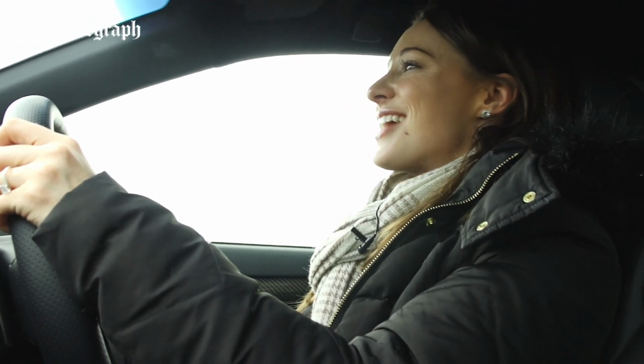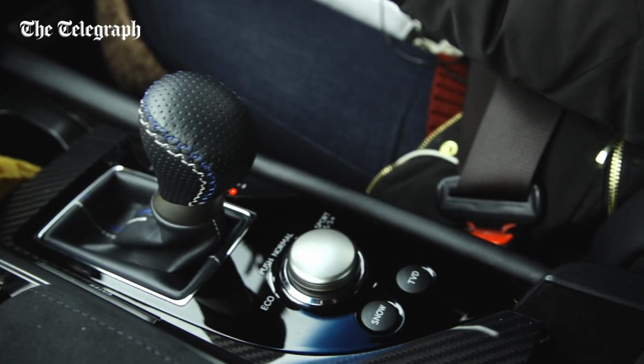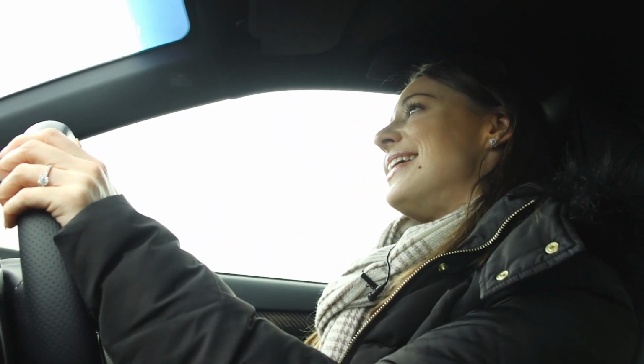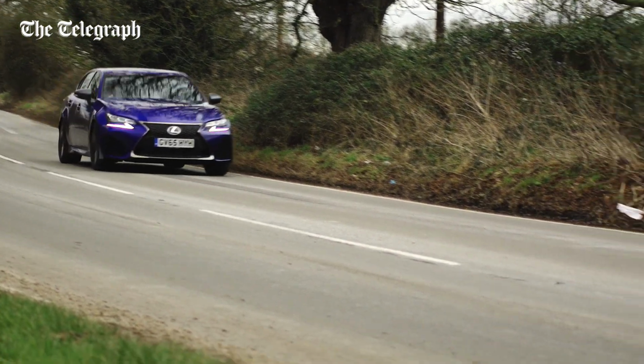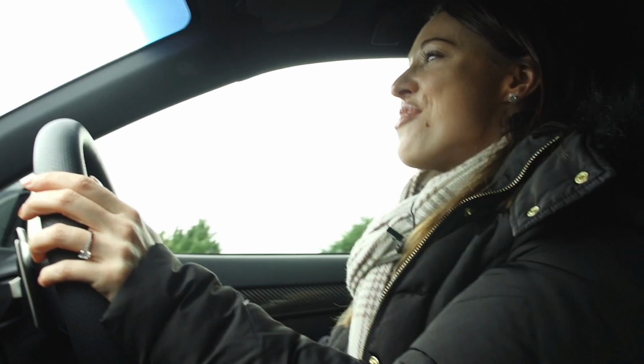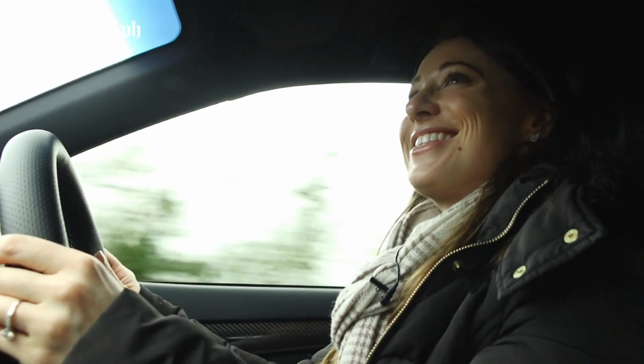This is a real Jekyll and Hyde engine. Keep it below 4,500 RPM and it's relatively docile, with the 8-speed automatic gearbox slurring between the gears with ease. However, put your foot down, accelerate hard beyond that point, and something magical happens to this V8 engine as it clears its throat and thunders along like a proper super saloon. Oh my God, that noise!